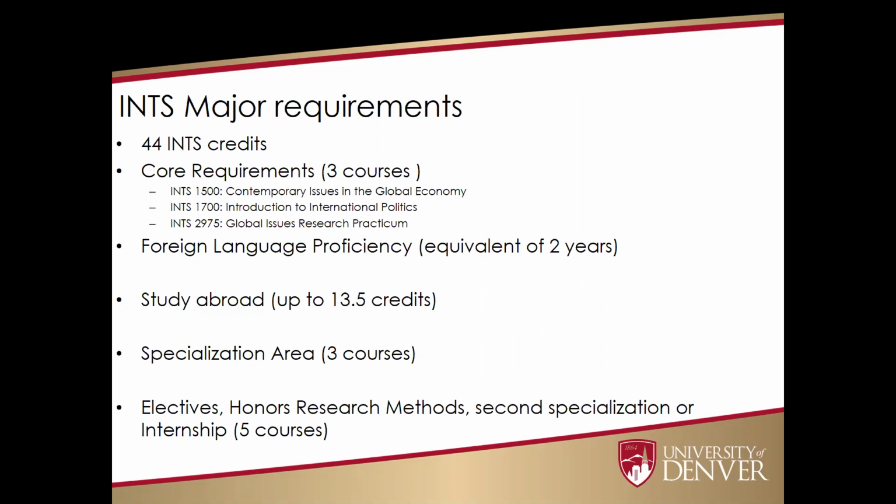Since most students study abroad fall of their junior year, it's best to get the 2-year language requirement out of the way prior to studying abroad due to the sequencing of the first 2 years. So again, I would recommend getting started with that the first quarter.